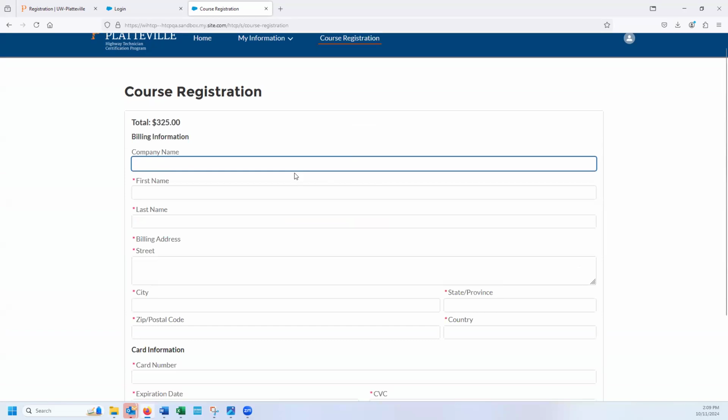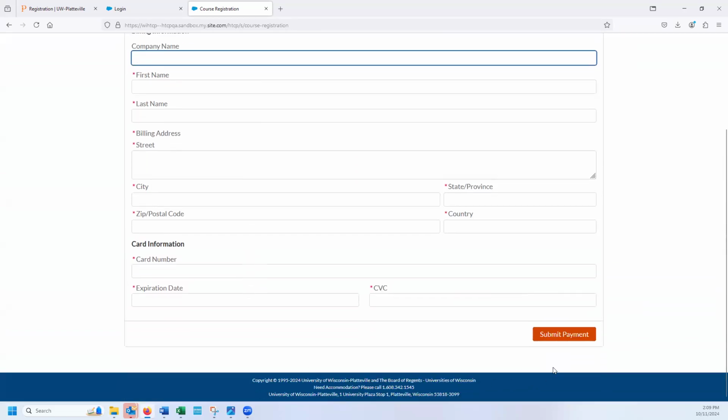Here is where I want to kindly remind you that whatever credit card you're using, make sure that the name and the address on that credit card are the correct name and billing address. If they're not, you're going to probably error out. You're going to submit payment and you have completed your login.